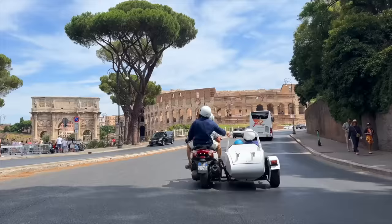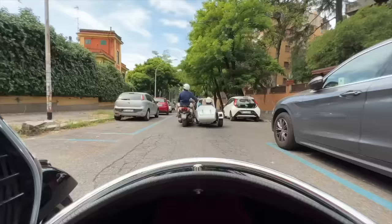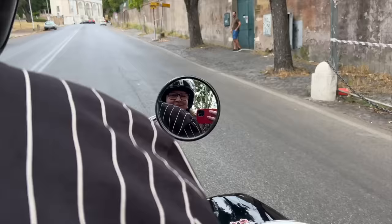This was so much fun. It was a tour driven by a guide, with Danielle and I alternating between holding onto the back and sitting in the sidecar, which made me feel like Gromit from A Close Shave. See, this is what I'm on about.